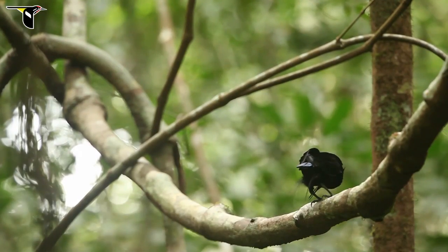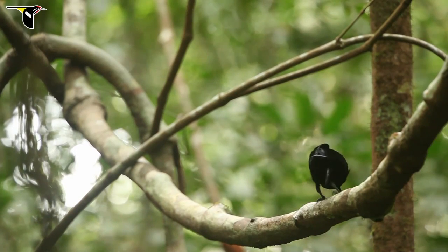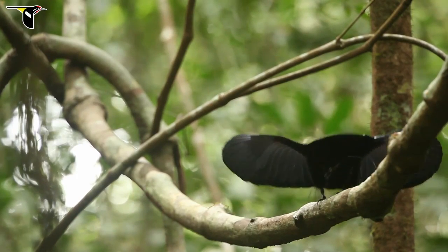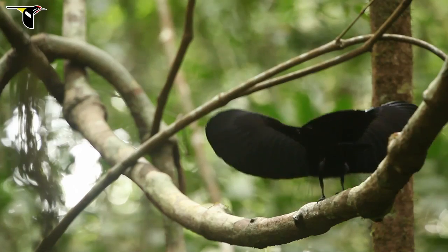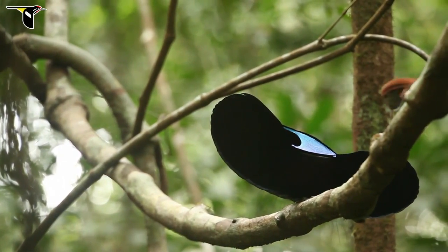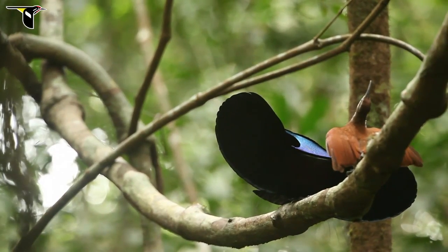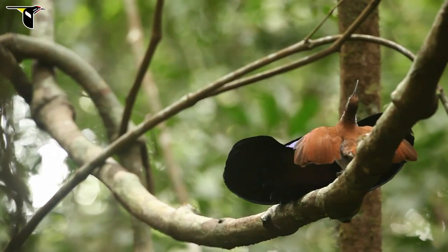So now we're looking at the male magnificent riflebird. He makes his non-vocal sound in courtship display somewhat like the black sicklebill, but he does it in a very different way. As you can see, he's opening his wings up, and he's moving his head from side to side. And when he's doing that, he's moving his wings. And that sound that you hear is being produced by the opening and closing of the wings. It sounds like a pronounced rustling.